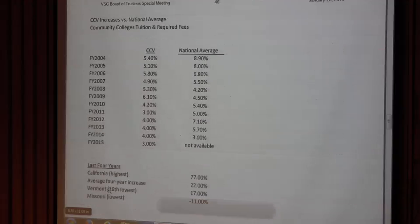Same thing except for CCV. It's only a couple of years that CCV was higher than the national average, but again, if you look at the table on the bottom, the average 4-year increase nationally was 24% during that same time. CCV was 17%. So, again, under the national average.